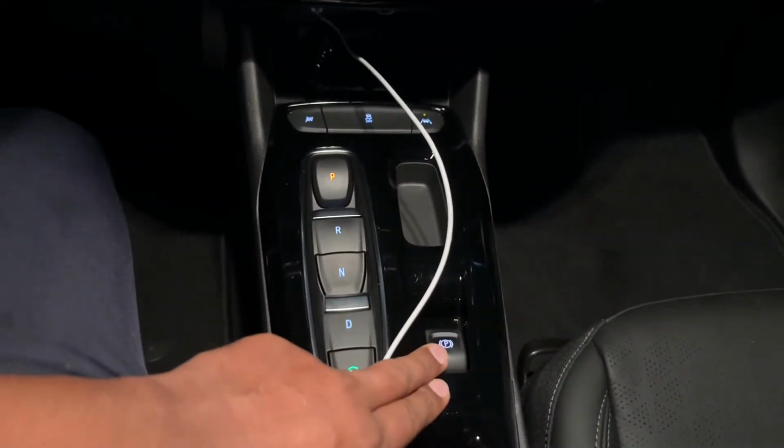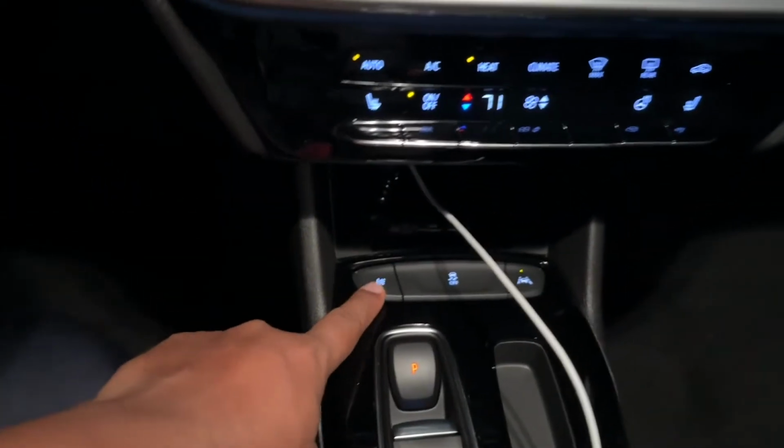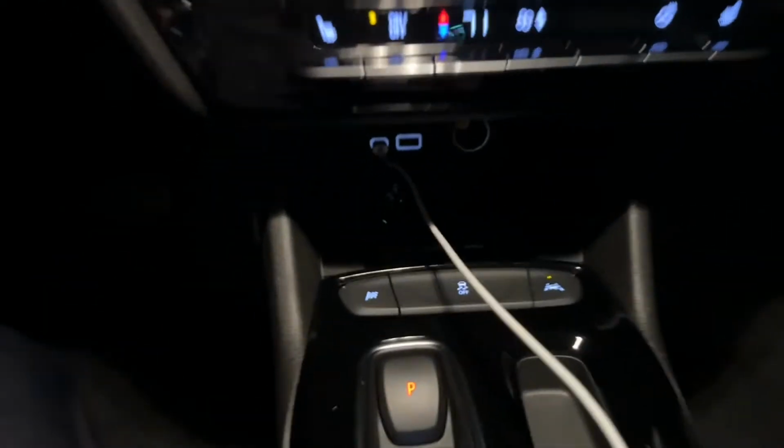Right here is a parking button. There's no more manual, it's just push button. Right here is your sport mode. This is your traction control, and this is your lane departure warning.